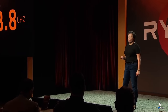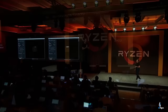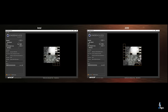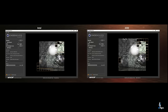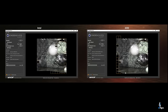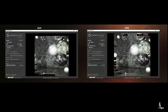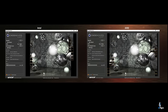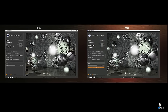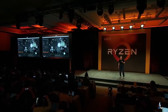So I'm going to show you just a couple of benchmarks going forward. Ryzen 7 1800X in Cinebench multi-threaded mode. Running live. What we see is Ryzen 7 1800X on the right, going head-to-head against the Intel 6900K. And as you guys know, we're rendering one of these complex 3D models, and we're watching to see which one of these finishes faster. We have a couple more seconds to go. It's tight, but you can see it, as this completes, the 1800X finishes faster than the 6900K by about 9%.